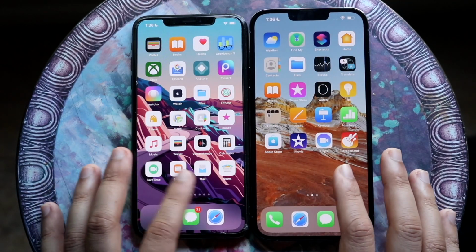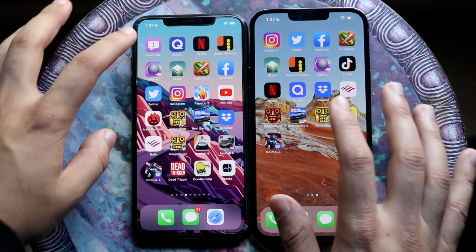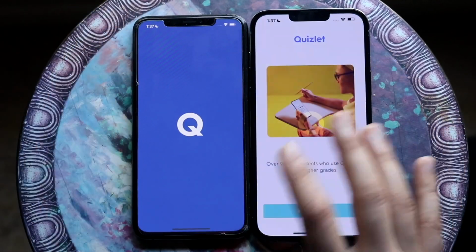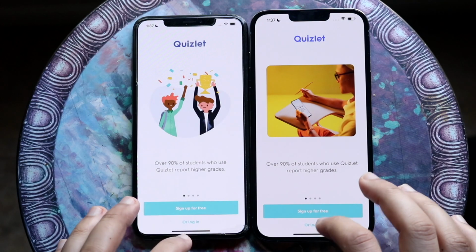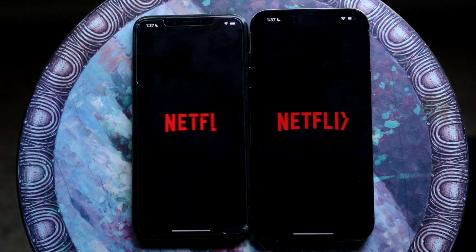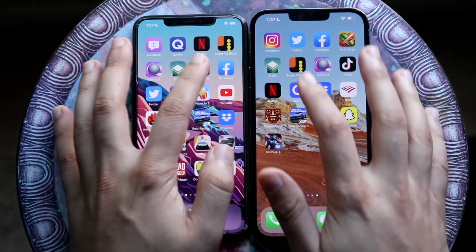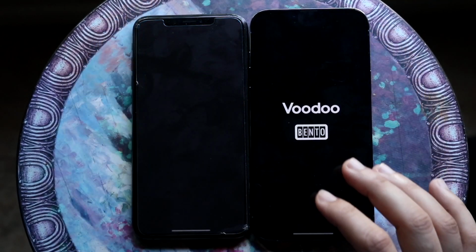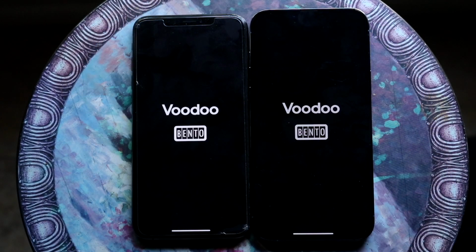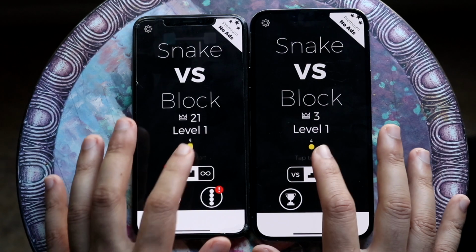Now let's get into some of these third-party apps that I have on both of these phones. So let's go ahead and get into something like Quizlet. 3, 2, 1. I'm surprised I still do this app. 13 Pro Max is faster there. Netflix. 3, 2, 1. And I think the 13 Pro Max again was the faster one. Snake vs. Blocks. 3, 2, 1. And you can see the iPhone 13 Pro Max again was the faster one.